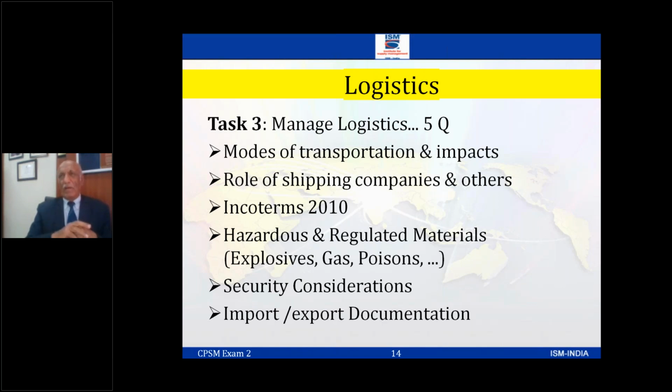Import-export documentation. In logistics, when you're shipping on a global basis, you need to understand what documents are required for import and what documents are required for export. Since most of you are dealing with import, you need to know what documents are required. You'll find one question on this, asking which one of these is not relevant for import. And the question will also be very tricky. They'll say, which one is not relevant, except these. These are the questions you will sometimes find.